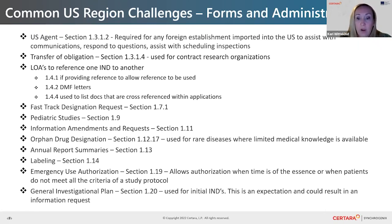For requests of EUA, Section 1.19 is used. It's a tool the FDA can use to expedite use of medical products, including drugs and vaccines, when time is not available. For example, during a public health emergency, like we've seen with COVID. But it's also used when the protocol criteria of a study protocol is not met by a potential participant.